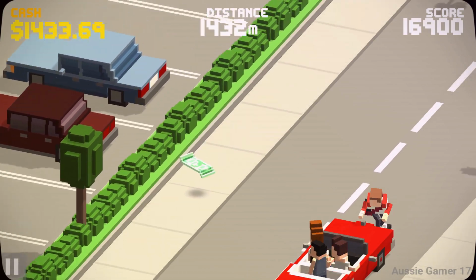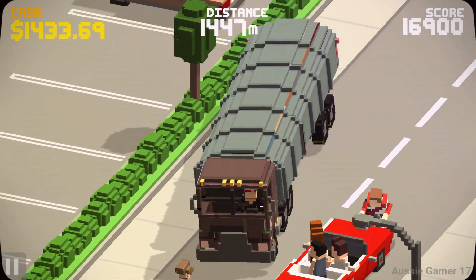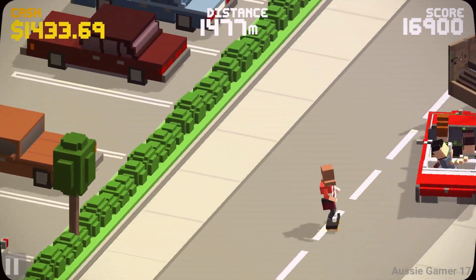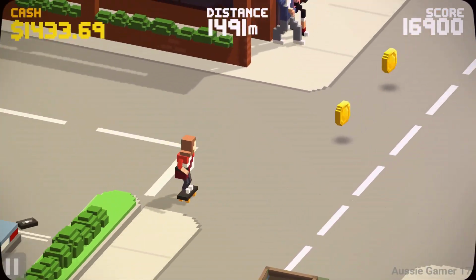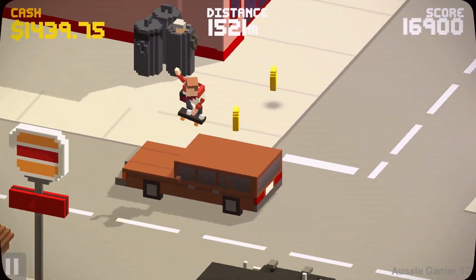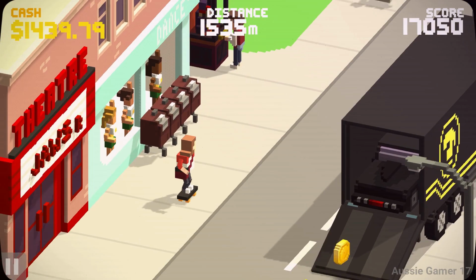Now here you can move, once the car slows down, you move over to the front of the car and you wait for the prompt to press B. Tap B a couple of times and jump over the car, and then quickly move over to our left. And we're very, very close to the end now. Just jump a couple more obstacles.